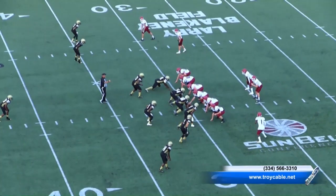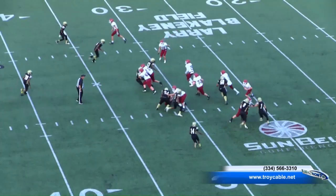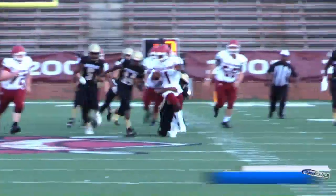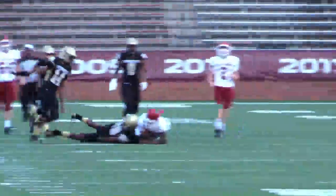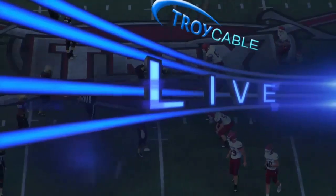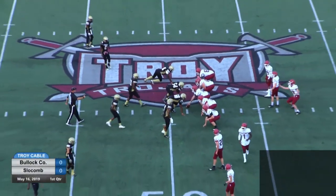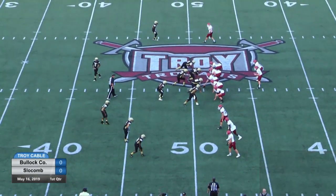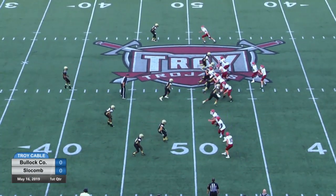And the Red Tops looking like they want to play with a little pace here. First down, Red Top from their own 49-yard line. 1st and 10, just short of midfield. 3 wide on the bottom of them.